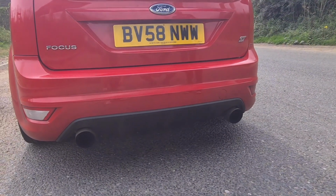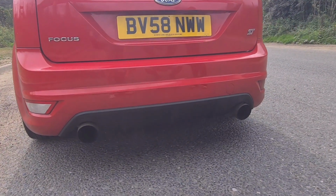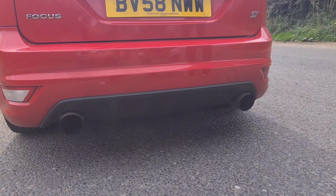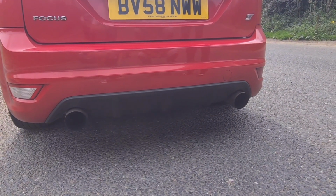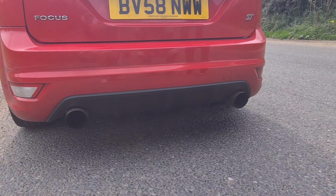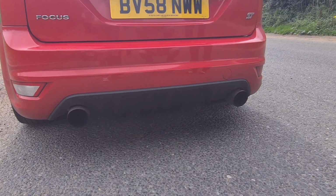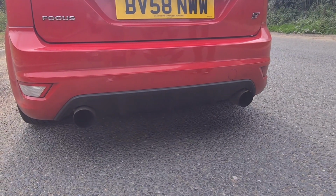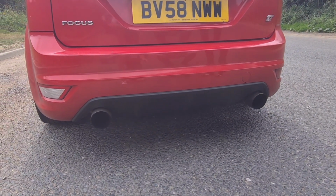But after that, I ordered a kind of universal set off eBay, and I got those welded on because I just wanted a bit more of a factory look. Like I said, it just suits the car. I love the way that they look. It really does suit it.